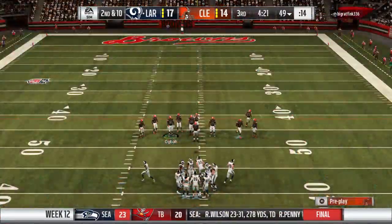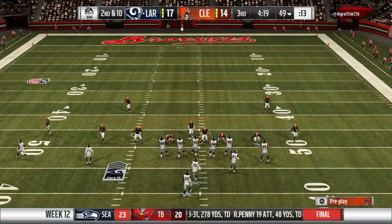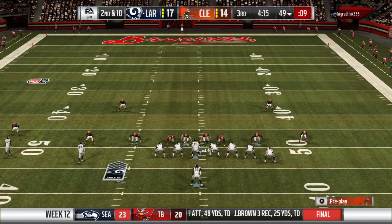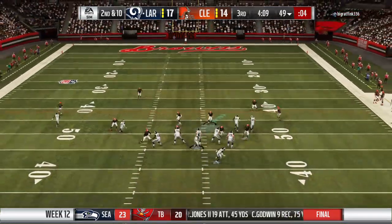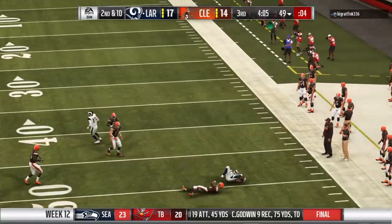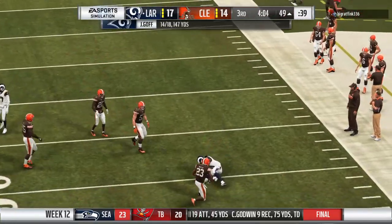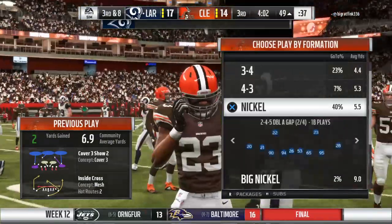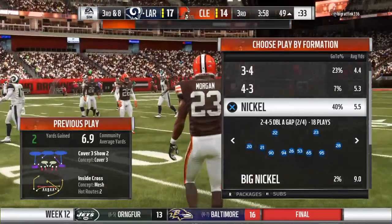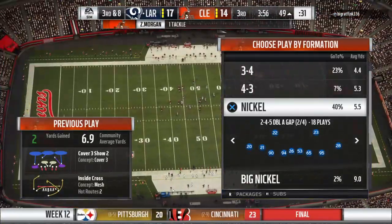Here we go, fellas. Here we go. Orange. 11. Here's Goff now on 2nd down. He'll throw underneath for Gurley. And he'll get it into enemy territory just across midfield at the 49. Give him 2 yards on that play, and they're going to have a third down.